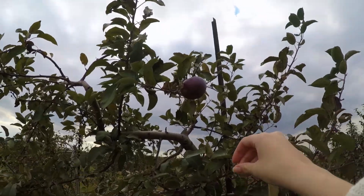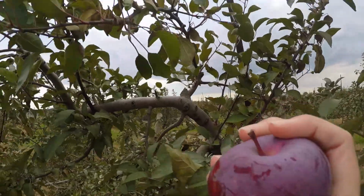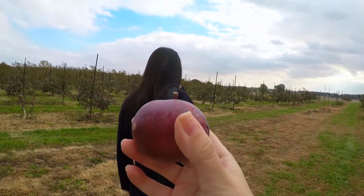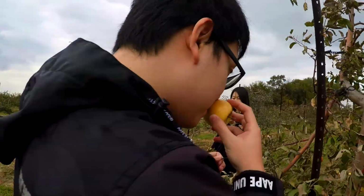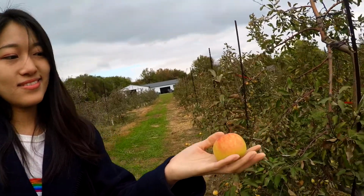This is the first apple that we found so far. Oh, it looks nice. It's a cutie. I'm a cutie. Cutie, cutie, cutie. I don't know. It doesn't smell? How's your first pick? Put it to your face, let's see. It's very small.